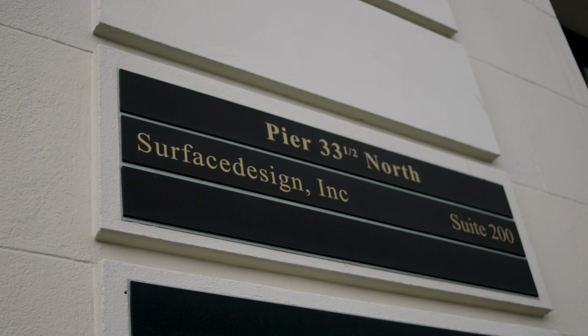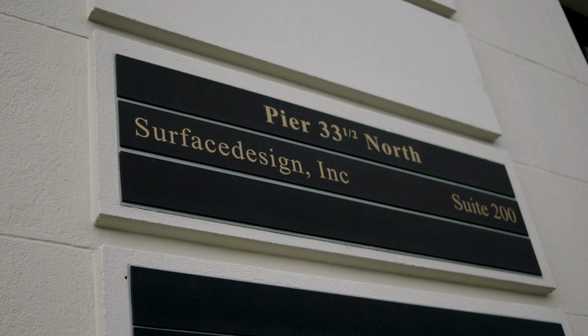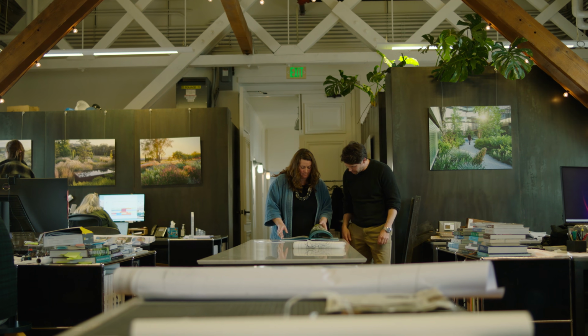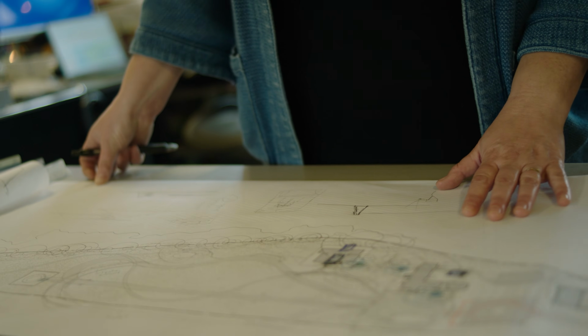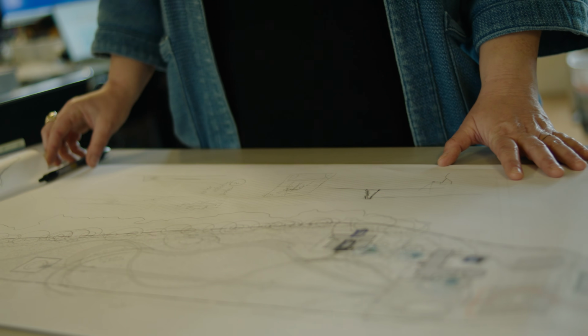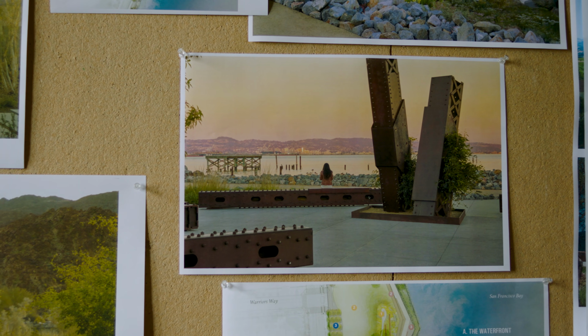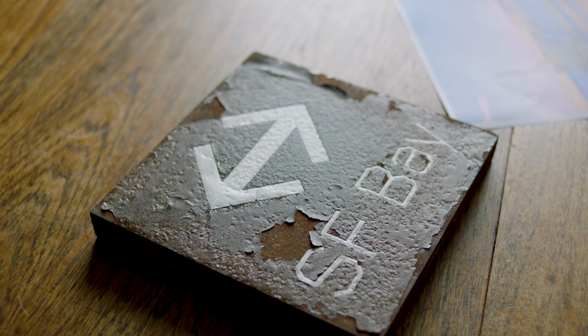At Mission Bay, landscape architecture firm Surface Design used Bay Bridge steel to shape a new public landscape, embedding the material into a tactile park environment through seating, structures, and public features. We were really excited about how to reconnect that narrative of this steel that helped build this really important connection to the East Bay and bringing some of that steel back to where it originated in the Bay Area.